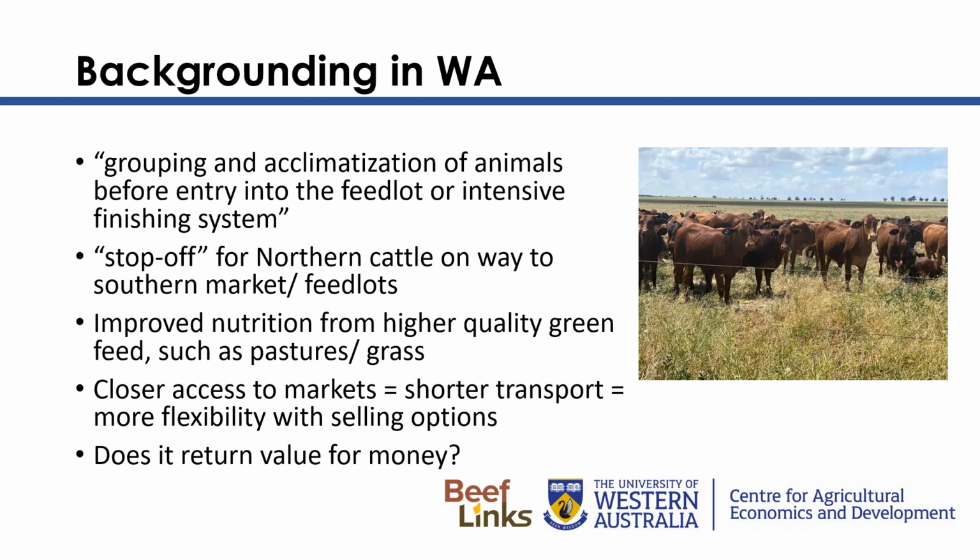So knowing all of that, a key question for our team was, well, that's great, but does this option actually return value for money? Because there's costs involved in doing it, there's some potential risks. Is it a good use of your dollar?